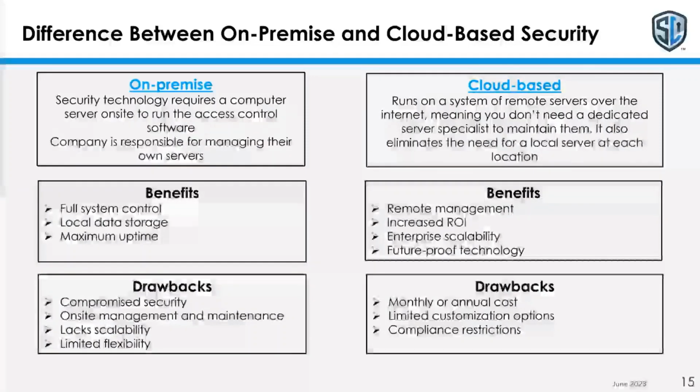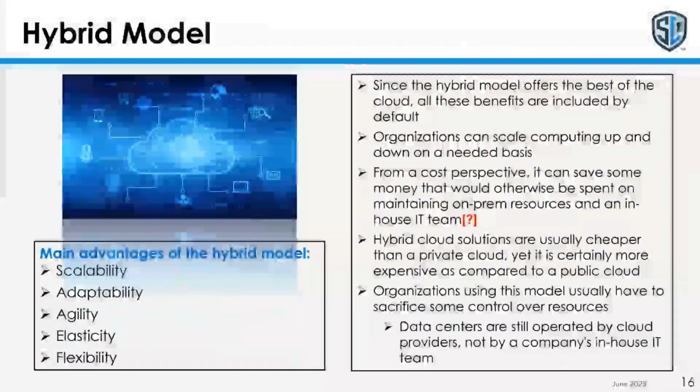But there are more considerations because at the end of the day, the data resides. You may own the data, but the data resides not on your premise anymore. So you need to make sure that is handled through this. So looking at the two with their benefits and drawbacks, there's now what's called a hybrid model.